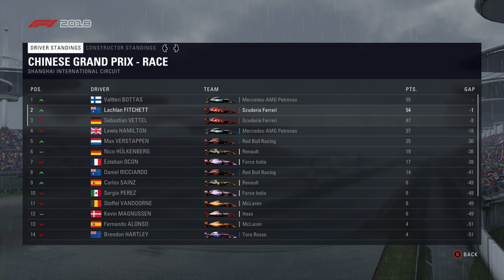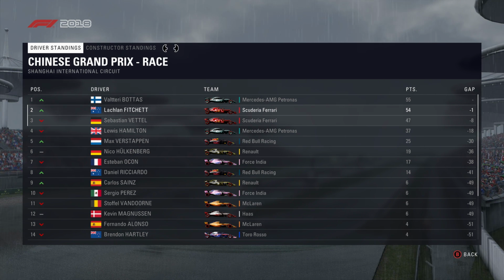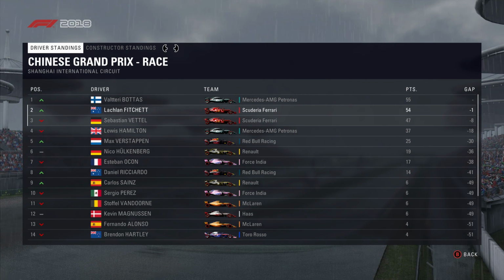Valtteri Bottas has jumped up into the lead of the championship. I am sitting there in second place, still 1 point off the championship lead. Sebastian Vettel in third place, 8 points back of Bottas. And then Hamilton, who's taken a big hit here in China, 18 points off his teammate, and he is sitting in fourth place. And Max Verstappen has climbed into the best of the rest spot.